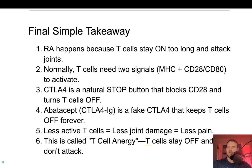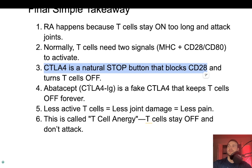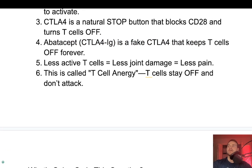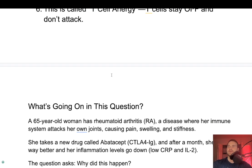So in summary, rheumatoid arthritis happens because the T cells stay on too long. Normally you need 2 signals, major histocompatibility complex and the CD28 to 80 to activate. CTLA-4 is a natural stop button that blocks that interaction, so you can never make it work. And this is a fake CTLA-4, the drug that was given, that keeps the T cells off forever. Less active T cells, less joint damage, less pain. That's why she's feeling better.